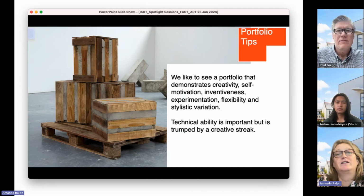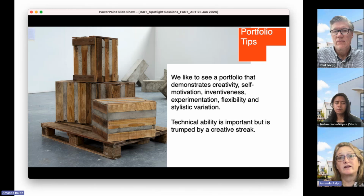So the final thing to say is what we're looking for in a portfolio is something that demonstrates creativity. Self-motivation is a really big thing. Artists really determine their own career paths, and you've got to be very motivated to continue working through your practice. So we're looking for self-motivation. We're looking for people who are inventive, who can experiment, who are flexible, and who consider stylistic variation.